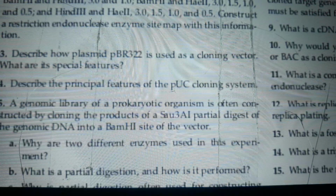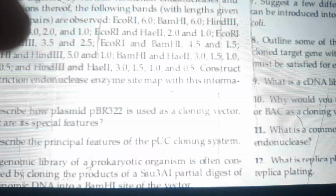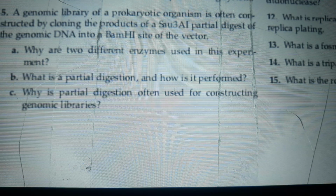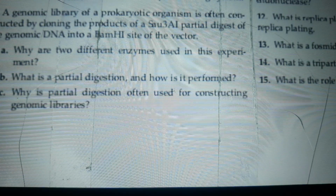Third, describe how plasmid pBR322 is used as a cloning vector. What are its special features? Fourth, describe the principal features of the pUC cloning system. Fifth, a genomic library of a prokaryote organism is often constructed by cloning the products of a Sau3AI partial digest of the genomic DNA into the BamHI site of the vector. A: Why are two different enzymes used in this experiment? B: What is a partial digestion? How is it performed? C: Why is partial digestion often used for constructing genomic libraries?